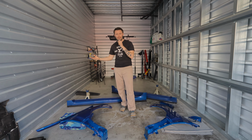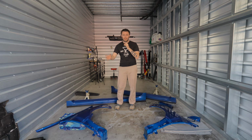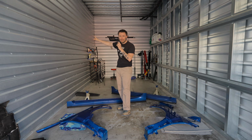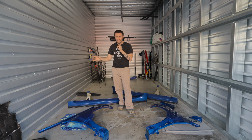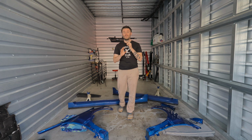Can't really beat it. We're now here in the World Rally Blue Subaru graveyard. As you can see, all my parts are here. They're ready to go. We just got a new 15 to 17 OEM grill chilling on the back wall over there. And as you guys know, we're still waiting for the car to come back from fabrication. And once that's complete, then we'll be able to throw on the rest of the parts. And I'm sure the car is gonna look freaking awesome.